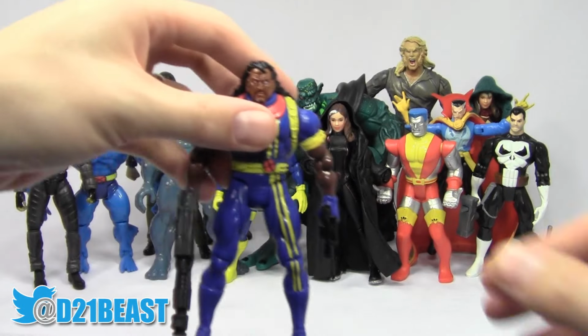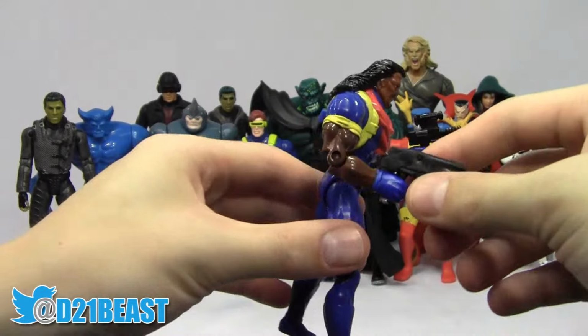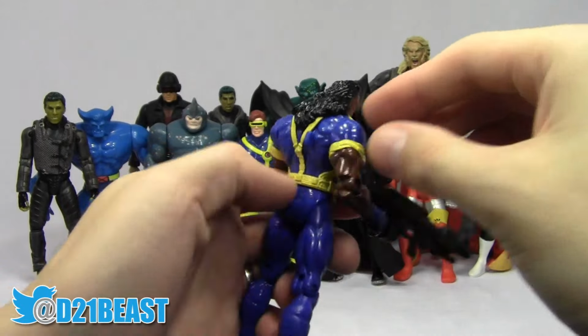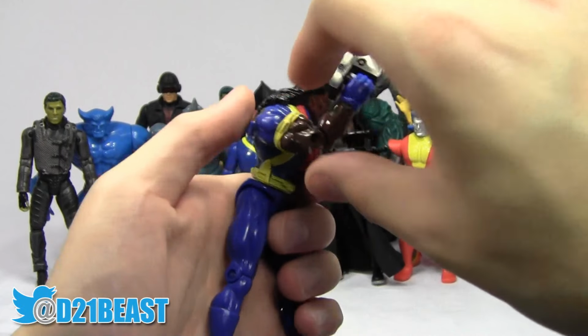We got the Bishop. We took a look at that guy. Great that he's got his accessories again. Let's take a look at the action feature one more time. He's got this switch on his back, and you just press it and his hand will slam down. I guess you have to lock it in place.